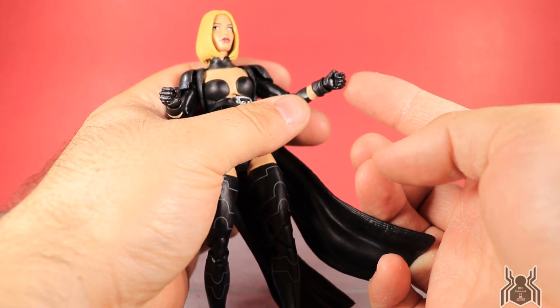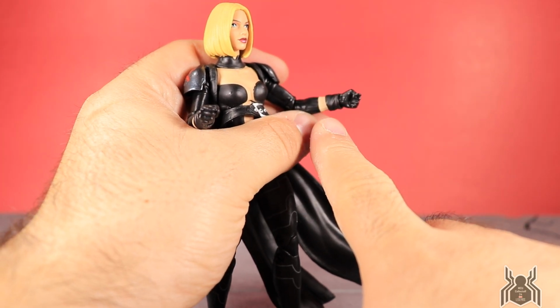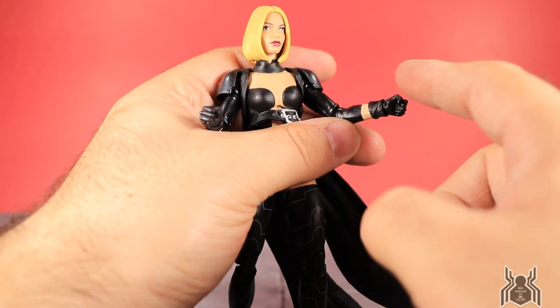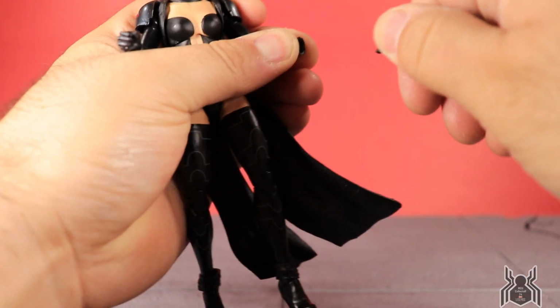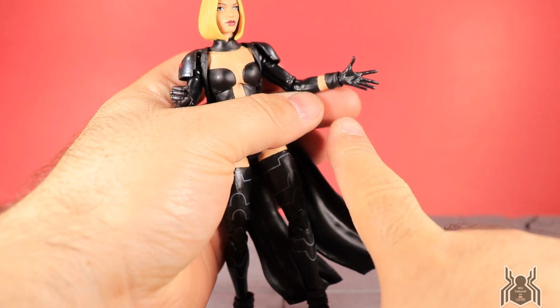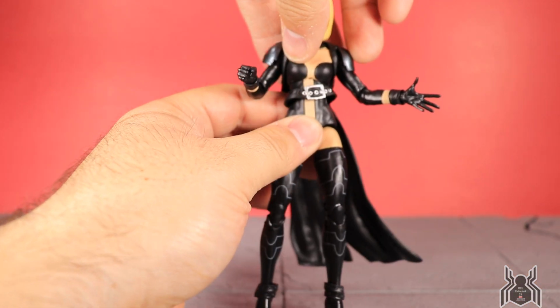So I had put on the fisted hands, and I think the hands actually look very small for the arm. You can see the hand just looks tiny, even the wrist peg or the glove cuff goes around the hand and it looks way too small. But then you could put these open hands back on there, and those hands definitely scale better with the body, in my opinion.